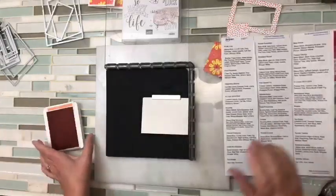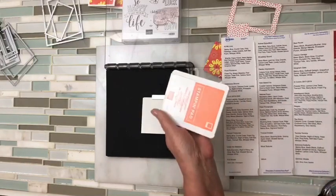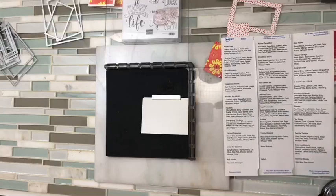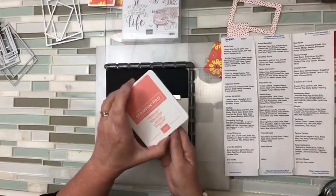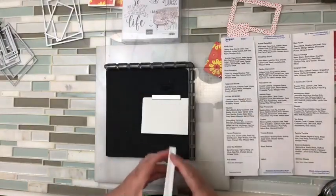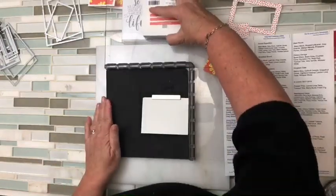So why do I have Grapefruit Grove? Must be I grabbed the wrong one. So it tells me which ones I need, so I know I'm not going to mess it up, right? I can look at it. I put this for you in the classroom. If you want to print it out for yourself, you can. All right, so let's go with the right color, which is Calypso Coral, because the paper tells me that. And I'm going to ink up my stamp set.